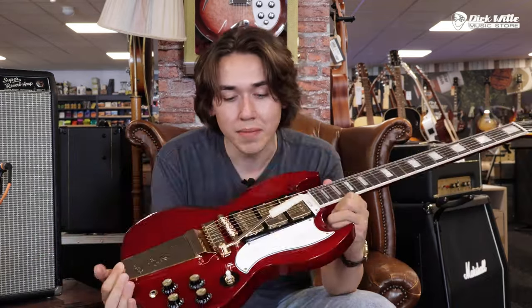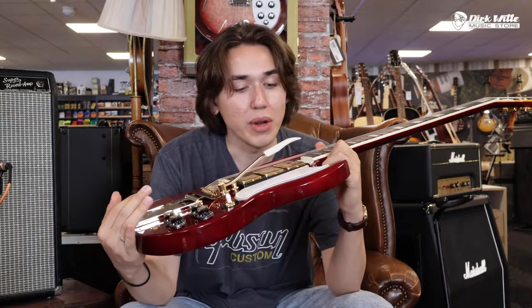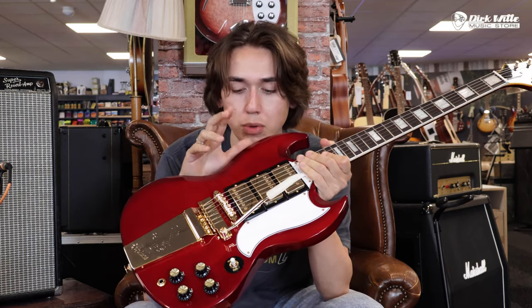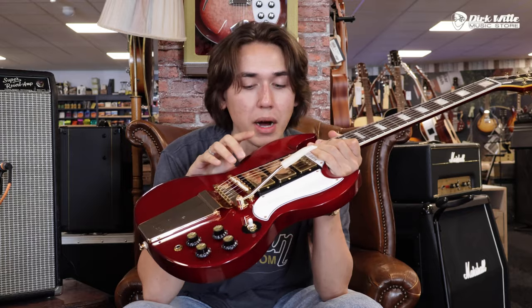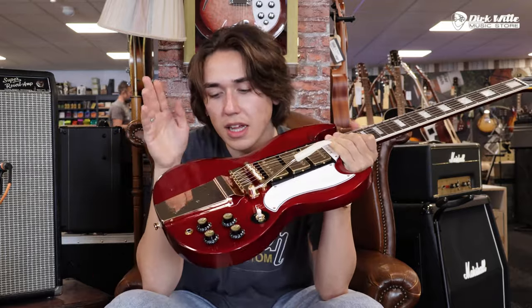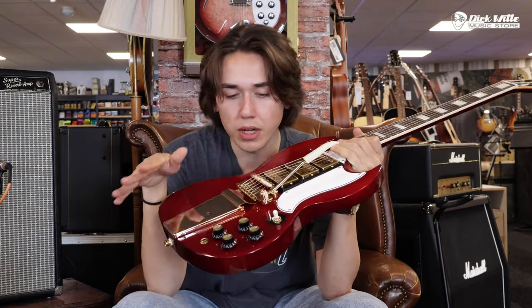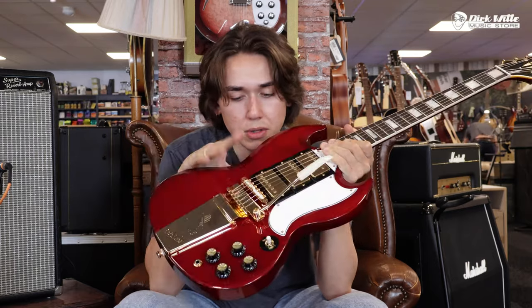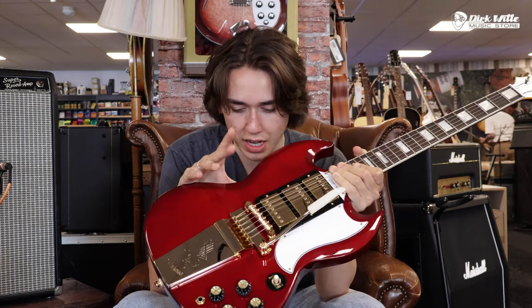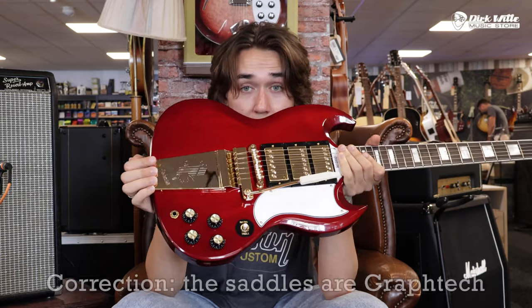Features a mahogany body in this really beautiful dark wine red finish. We got three humbucker pickups. These are Probucker 2 in the neck and in the middle, and then a Probucker 3 in the bridge, made by Epiphone. All gold, this being an SG Custom, all of the hardware is gold, as well as the Epiphone branded Vibrola tremolo system, all in gold. The bridge, also all in gold. This is, by the way, a Loctone tunomatic bridge with nylon saddles.